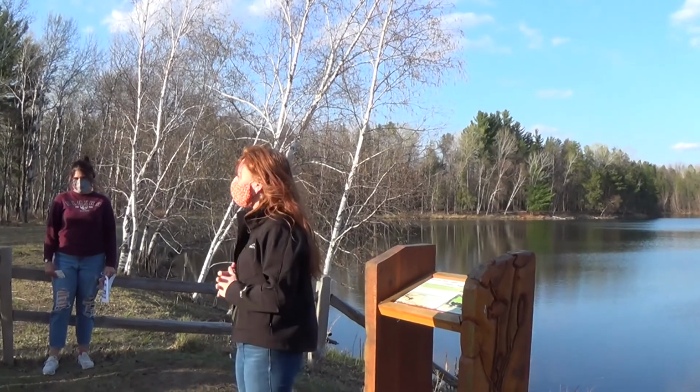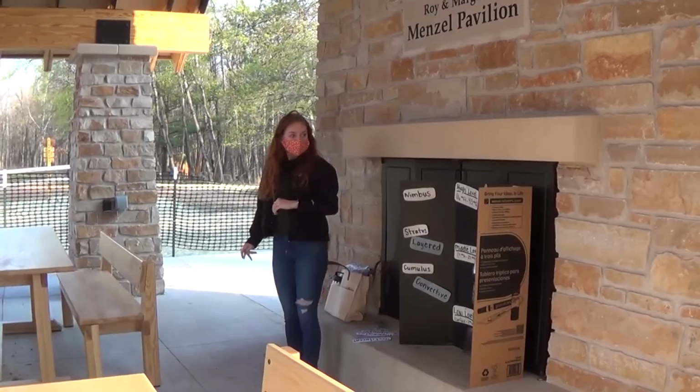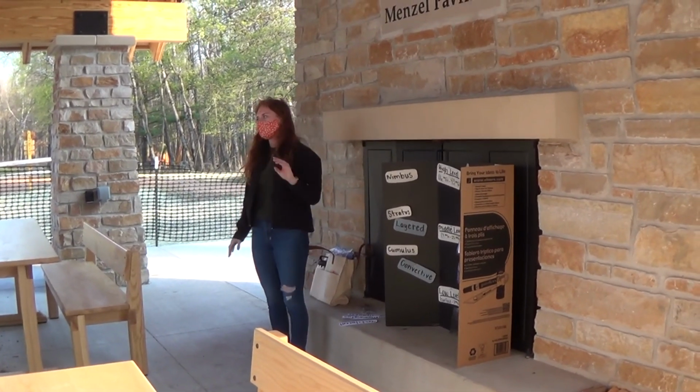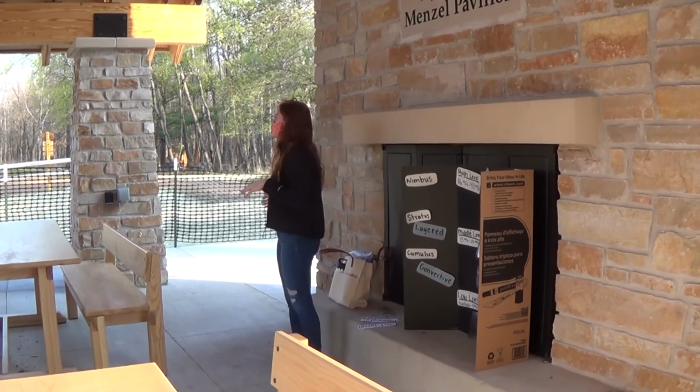So we'll take a walk back to the pavilion, and then I'll leave you with a couple of things. All right, so I'll leave this up in case you would like to come get a closer look or look at some of the pictures again after it's over. But I'll leave you with a couple of things.